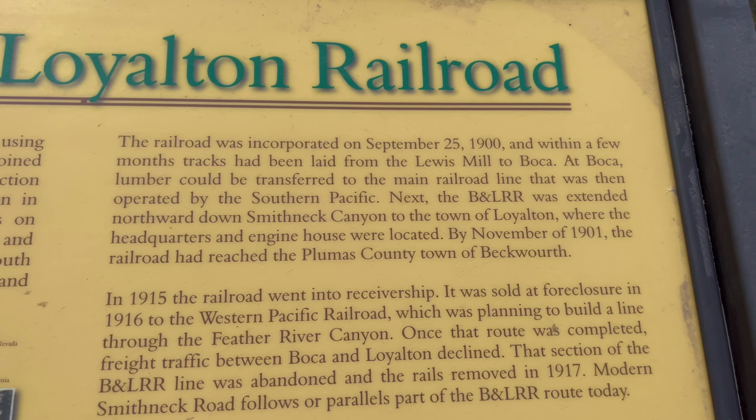Here we are in this beautiful meadow at the top of the climb on the Smith Neck Road. So this is a sort of a summit meadow, and after this we'll be heading down the hill over towards Stampede Reservoir. This is the descent off the Smith Neck Road.